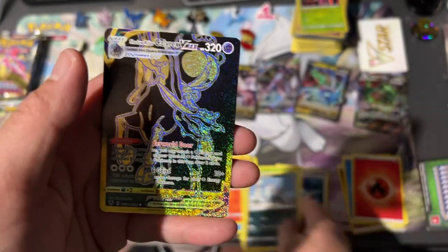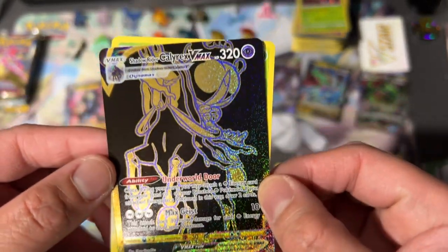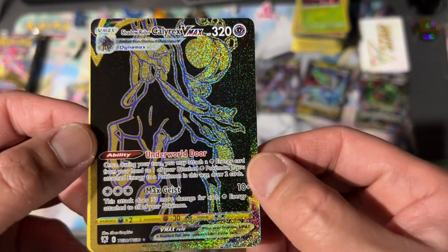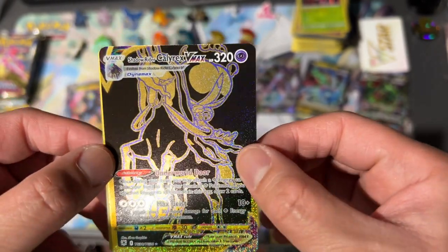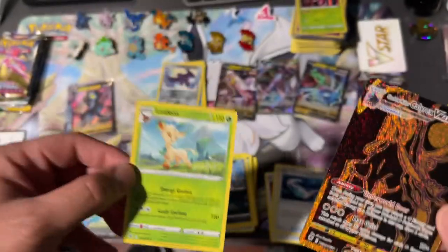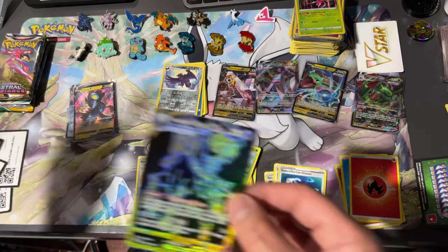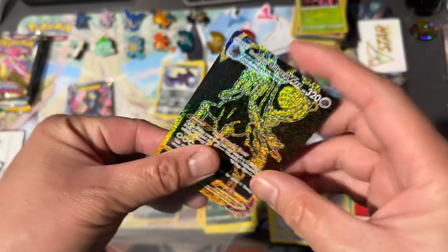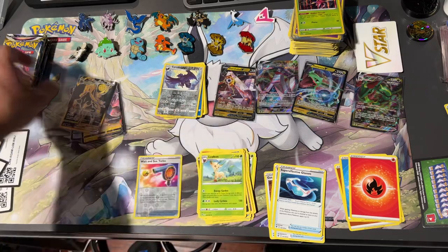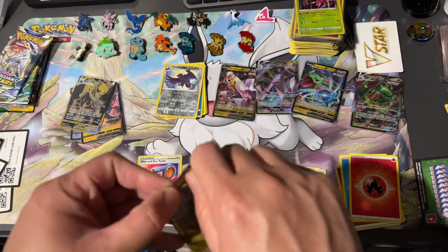Oh my goodness. We got a gold card. Trainer Gallery. Calyrex Shadow Rider. Beautiful. Underworld Door. What's behind it? A Leafeon? What's up, Bernard? His name is Bernard, if you guys didn't know. Say hello to Bernard. Okay, so Astral Radiance is being really kind to us today. Really kind. I don't mind it at all.